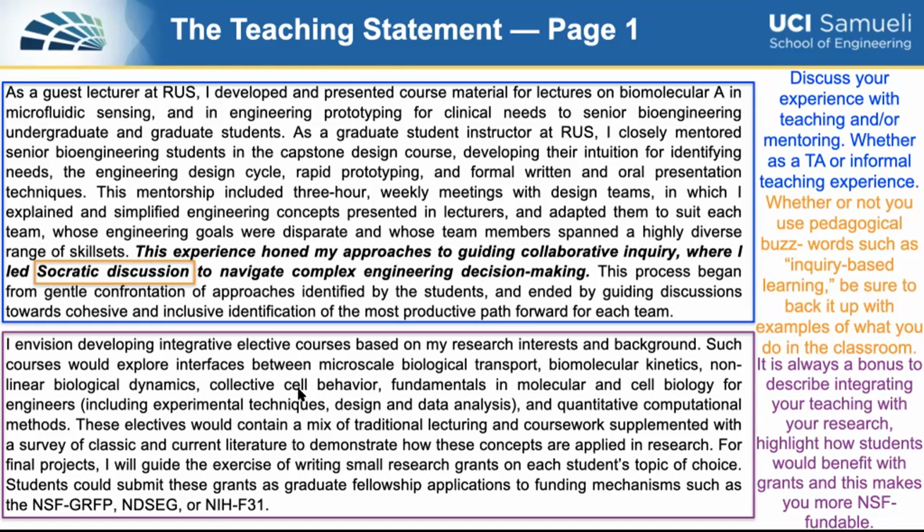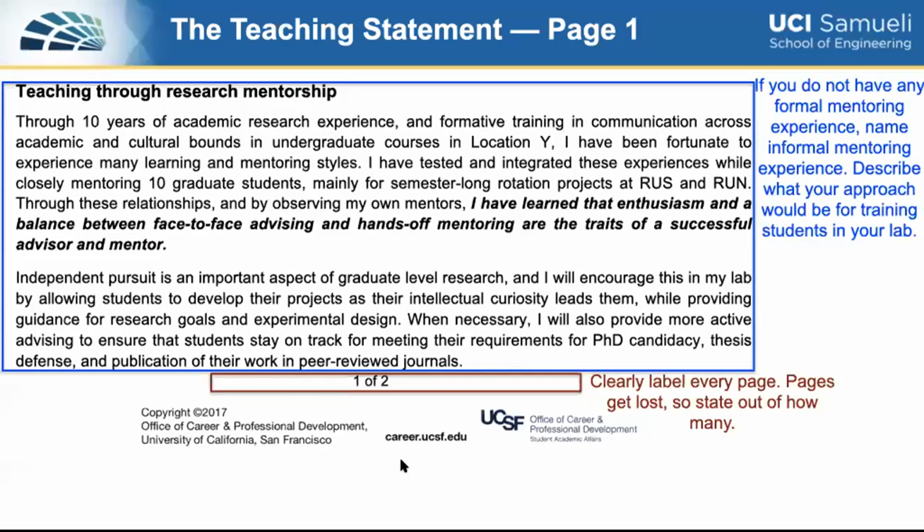And it's always a bonus to describe how your teaching will be integrated with your research. Here, this person is describing how their teaching will be integrated with their research, and they highlight how the students could benefit by getting these NSF awards. The NSF really likes for you to integrate teaching and your research. This not only demonstrates how you view teaching, it demonstrates that you are fundable by the NSF, who also wants to see this.